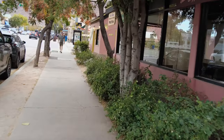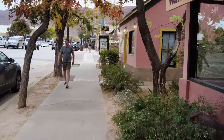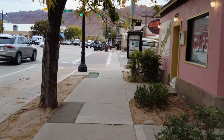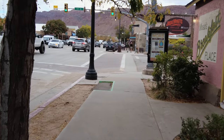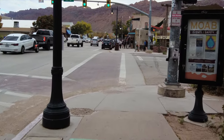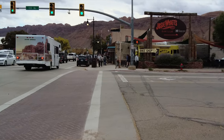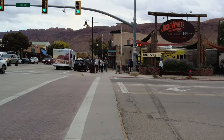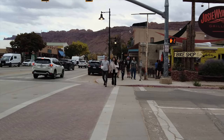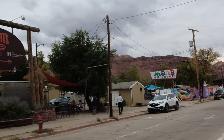A lot of times in the morning, these places will have big old lines, so you'll have to just kind of get in line. Some of them move fast, some of them move slow. I do know that the Love Muffin line does move fast. I'm gonna try to make this light. Never tried Josie Wyatt's. Oh, there's a food truck park over there. That's kind of new.